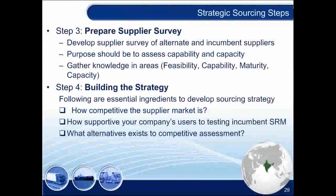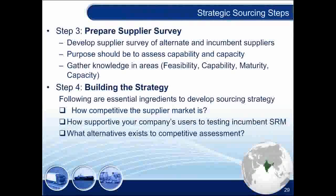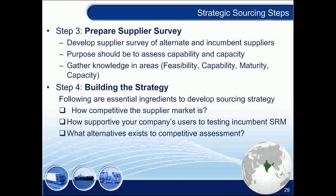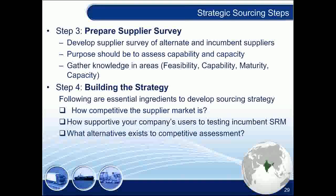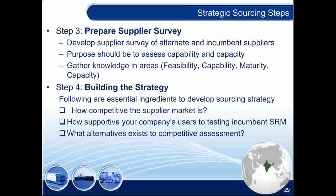Step 3 I've touched on already, and now let's come to step 4, building the strategy. How competitive is the supplier market? How supportive is your company of the incumbent? You know very well, whenever you want to change the supplier, your existing in-house customers may not be very happy. They say, guys, we're getting into trouble. I know it's not easy. Your supplier relationship management with the existing supplier is so nice that people don't want to change it. So what alternative exists to competitive assessment?